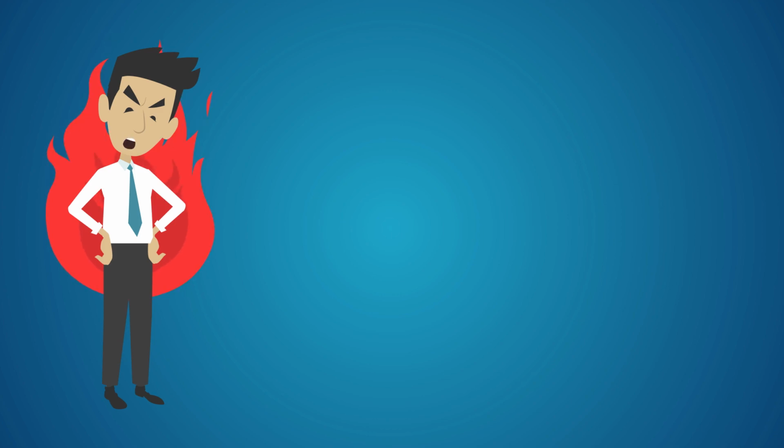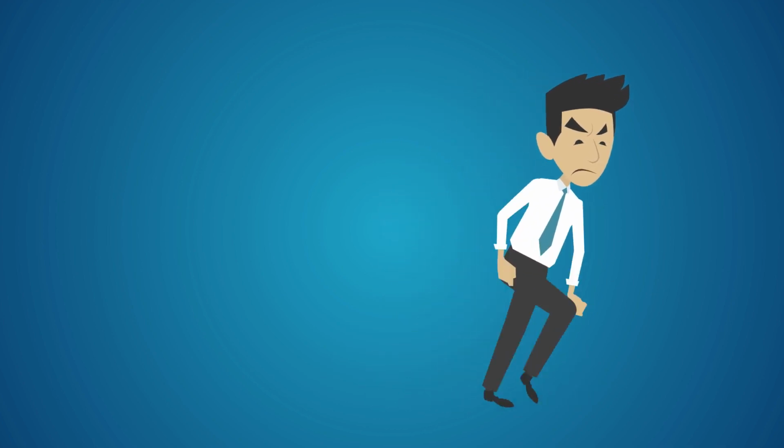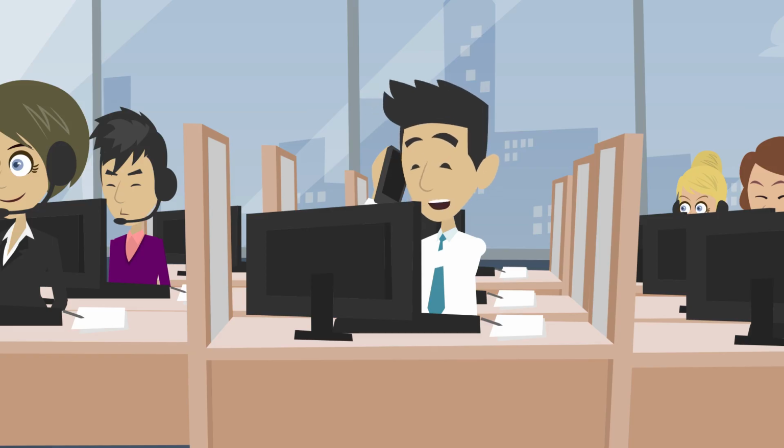Whether we realize it or not, our bodies give out indicators when we become significantly angry. As such, when someone may potentially become violent, there are physical warning signs as well. Here are some examples of physical warning signs indicating potential violence. If you notice these warning signs, it is important to let someone know. We will go over options for communication later in this course.